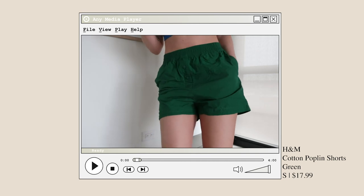I think the boxer short look is really cute on girls, so I loved this color. This is the second boxer short type thing I bought from H&M and I just really like the silhouette on me. I think it's very cute.